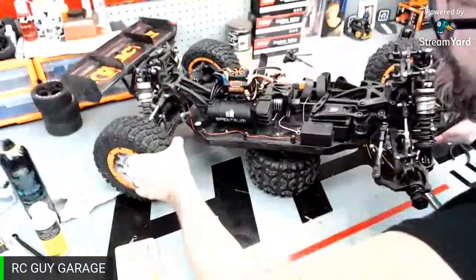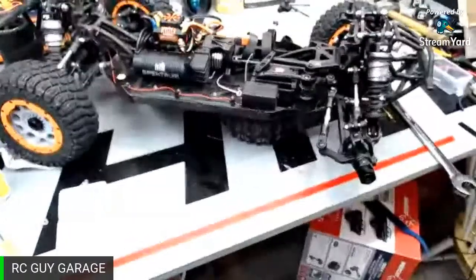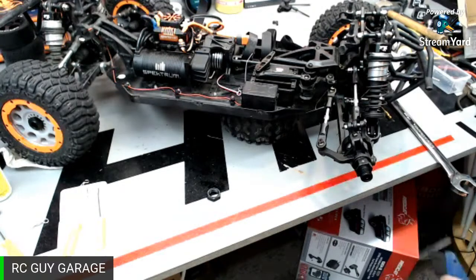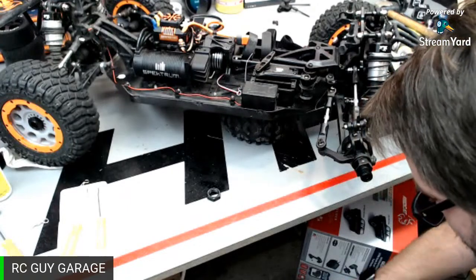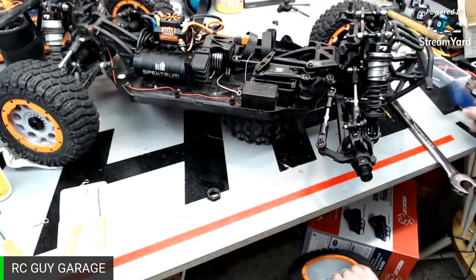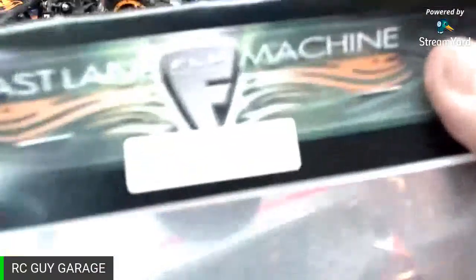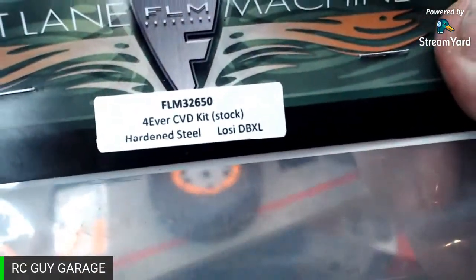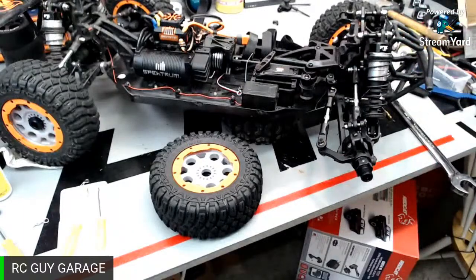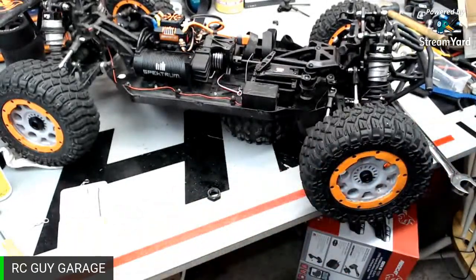So it looks like this LOSI's back in business. Check that out. The DBXL-E beast, the monster, is just about ready to come back on the channel, thanks to this company right here, hopefully. Nothing's forever, but hopefully this is. So this is the Forever CVD kit. We only installed one side because that's all I needed. We're still testing out that other side with my redneck repair. And that's just the way I do it. Little thread lock on there.